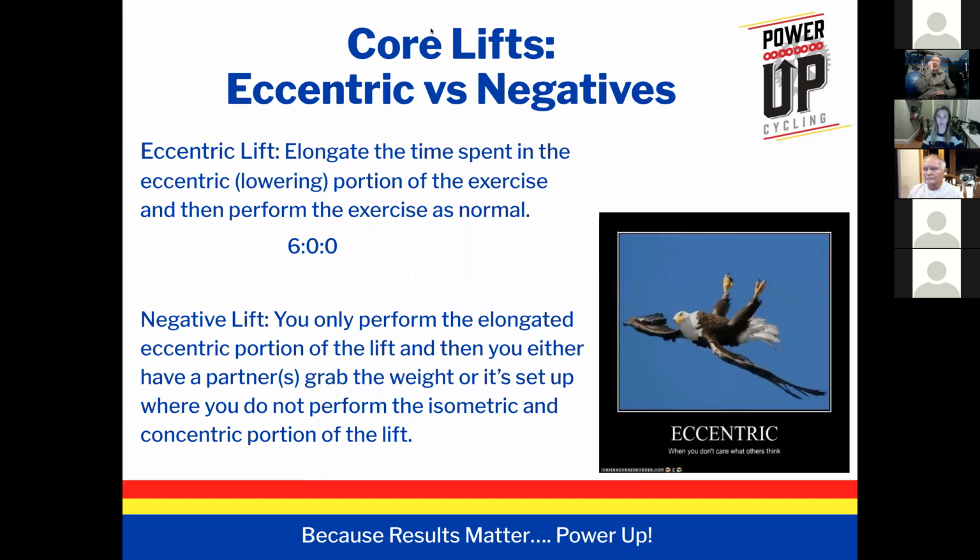Okay, so for your core lifts, stuff like the leg press, deadlifts, squats, that is a multi-joint, multi-muscular movement. You can do what's called eccentrics and negatives. Today we'll start off by going a little bit into that. So what is an eccentric lift? It's just elongating the time spent in the eccentric, the lowering portion of the exercise.